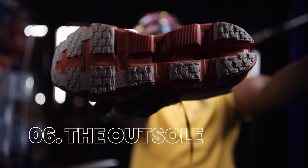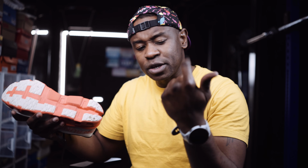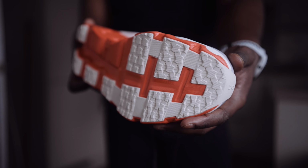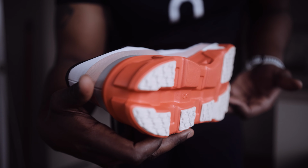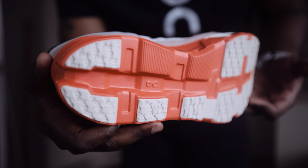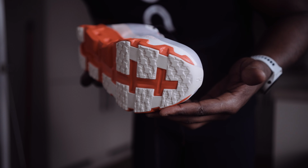That's a good midsole. And the outsole, love it. They've got the coverage in all the right places. I've had the Monster 1, the 2. I've got the Cloud Eclipse, as well as the Surfer 7. I've got all the On Running shoes. I've never had issues with the outsole. I'm not going to start now. It looks like the same formulation.